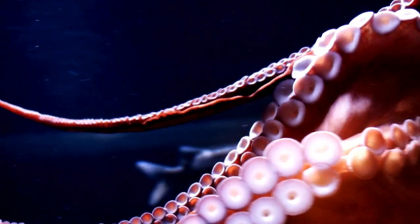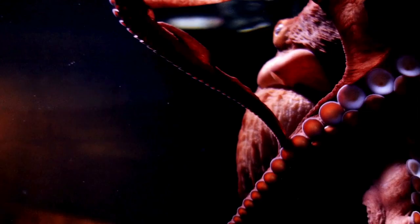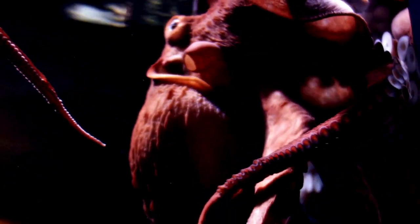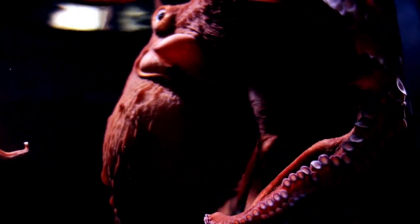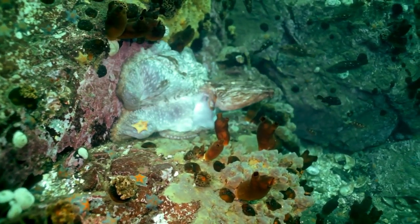From the sandy ocean floor to the rocky reefs, octopuses can adapt to any environment. Some species even mimic other animals, like the deadly lionfish or the venomous sea snake, to ward off potential threats.